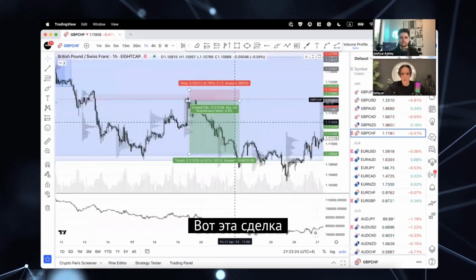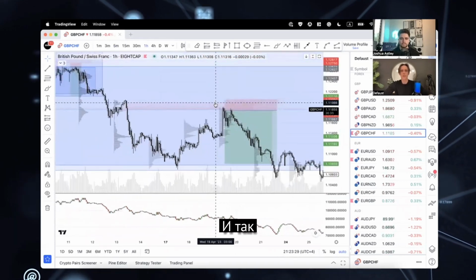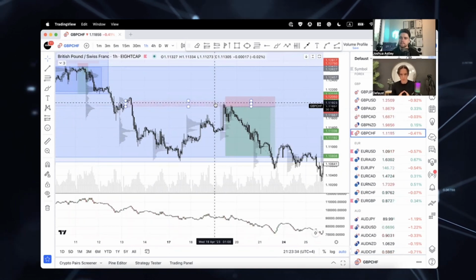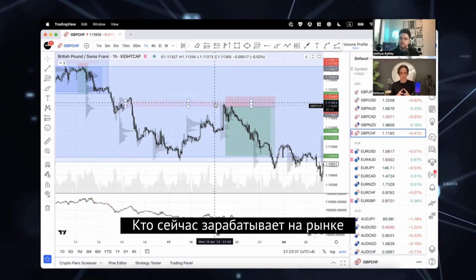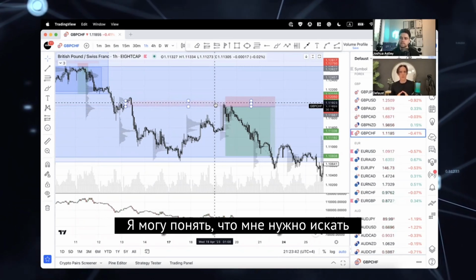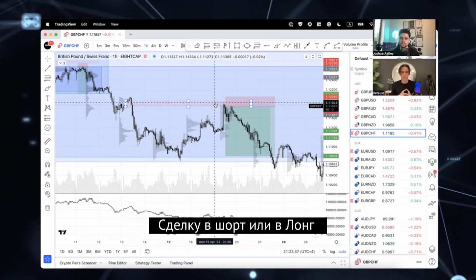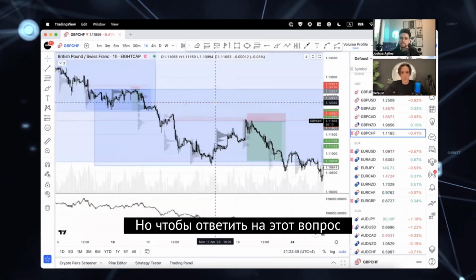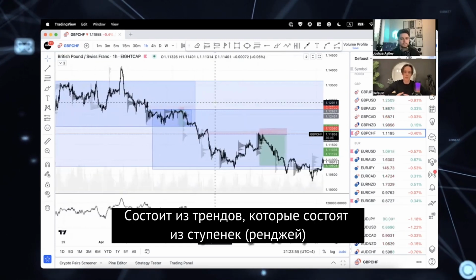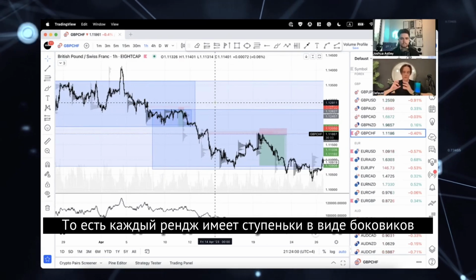Here is this trade. It is British pound, Swiss franc, and actually, the main point of my strategy is to understand the answer to the question: who currently wins on the market? And when I receive this answer, I can understand what I need to find, short position or long position. And to understand this, I just analyze my market structure. My market structure consists of trends that are divided by ranges. So every trend consists of some small ranges.